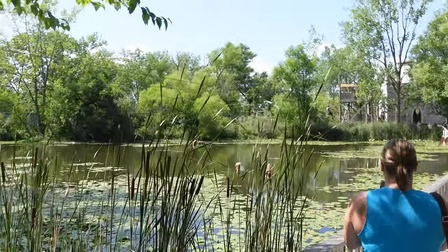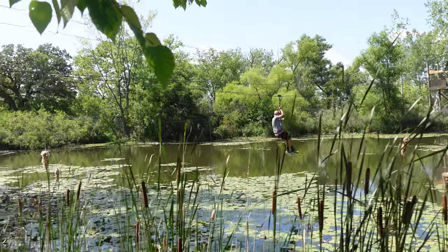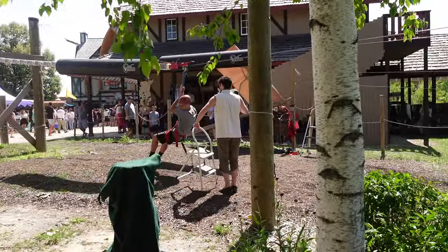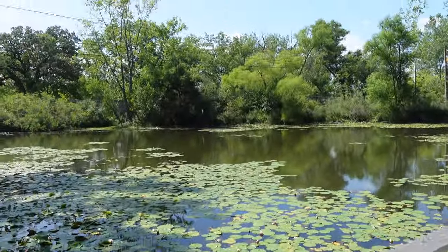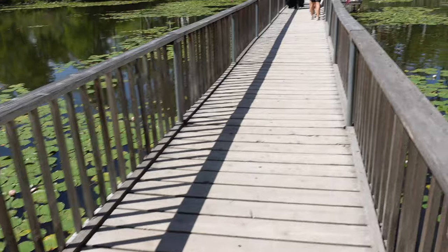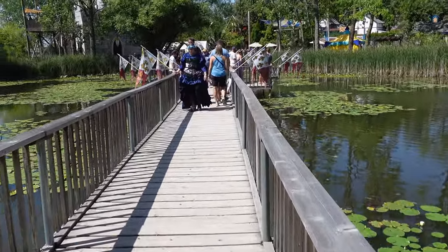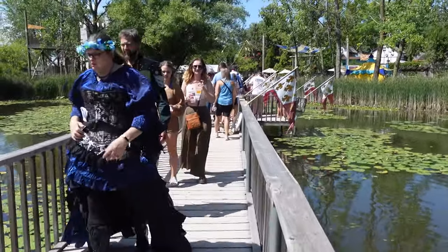So I'm back to the bridge. Here's the zip line that's coming in. That's where the zip line is. There was a turtle down here. We'll see if we can find him.